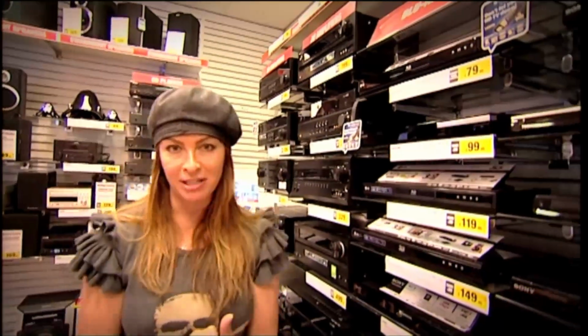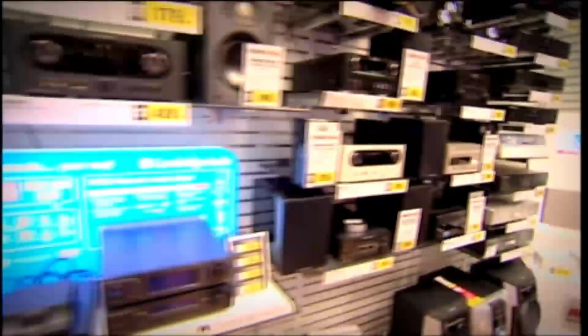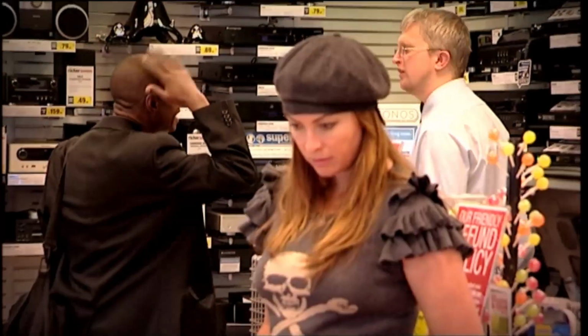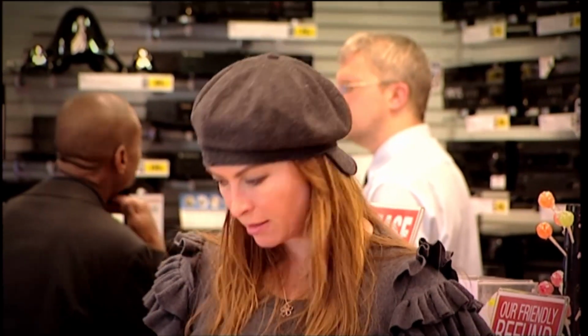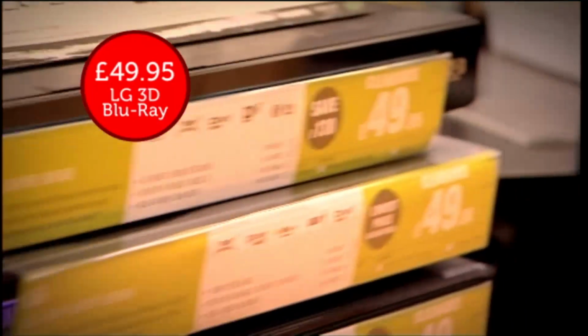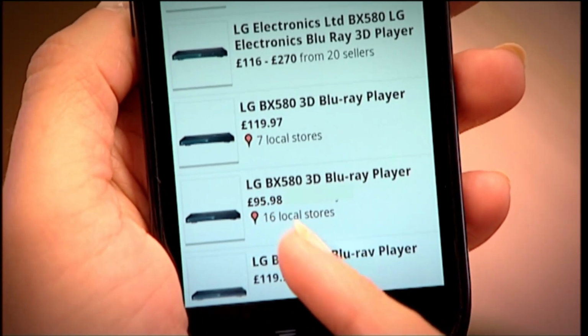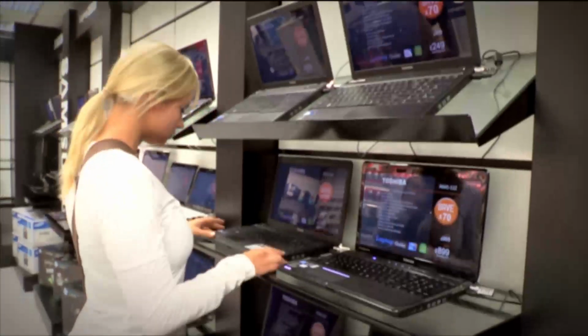Blu-ray players are an interesting clearance option at the moment because all the latest models come with 3D, which means that the older models are going for a song. But then I found a cracking clearance deal, 50 quid, that combined the two. £49.99, 3D, Blu-ray 3D, LG, 50 quid. Oh, that is good. That is really good. The cheapest I could find this discontinued model online was £96. This could be a steal.